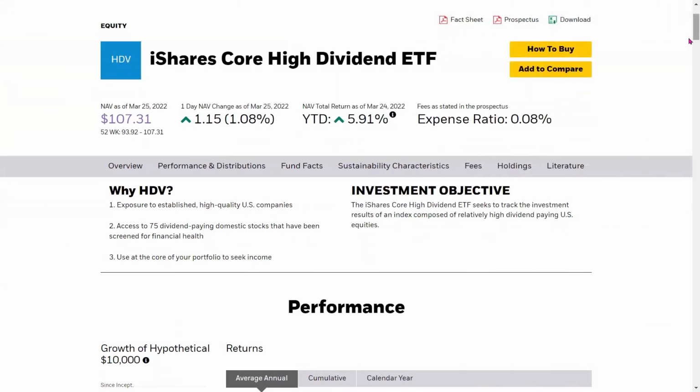All right, our second pick is a Blackrock ETF, iShares Core High Dividend ETF, the ticker symbol HDV. HDV has been last trading at the price of $107.31, and so far in the year 2022, it's up by 5.91%. It has an expense ratio of only 0.08%, which is quite minimal, meaning that if you invested $10,000 in HDV, your fee at the end of 1 year would be only $8, much lower than that of SDIV.